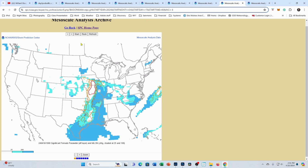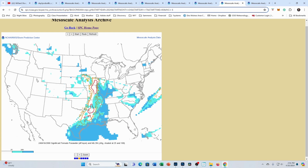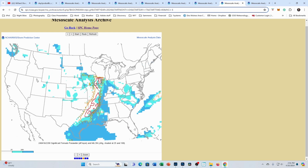Significant tornado parameter, again, this is starting at 1 p.m. And you can see as we go to 2 o'clock, 3 o'clock, you got a narrow band here of 1. So, not a ton of significant tornado parameter, but definitely there following that warm front. And then as we get to 5 o'clock, it quickly dissipates.